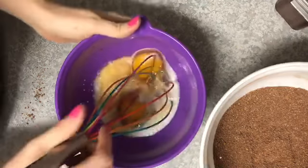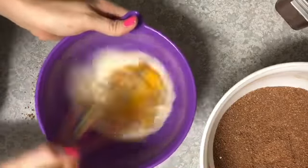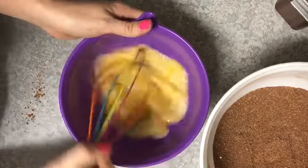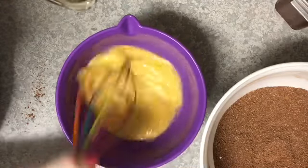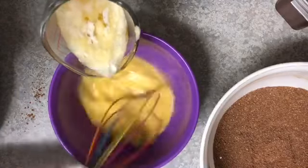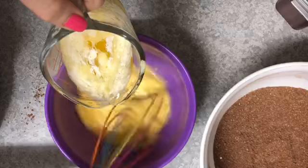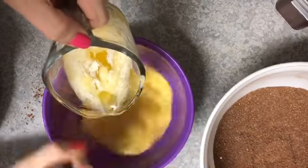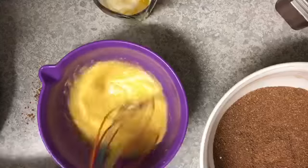So what I like to do is at this step, I'll whisk this together a little bit just to start breaking up the egg. And then I like to add the melted butter very, very slowly. Because it's melted butter and it's gonna be a little on the warm side, you can scramble the egg if you go too quick. So we're gonna whisk in the butter nice and slow. Just a little at a time.